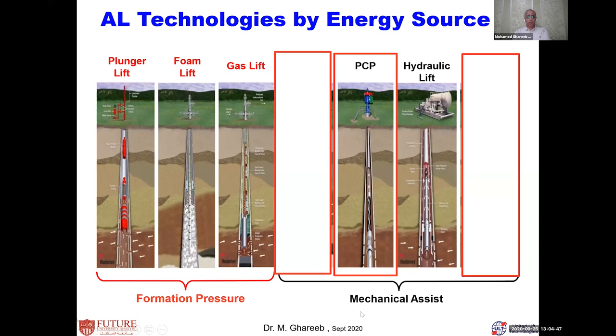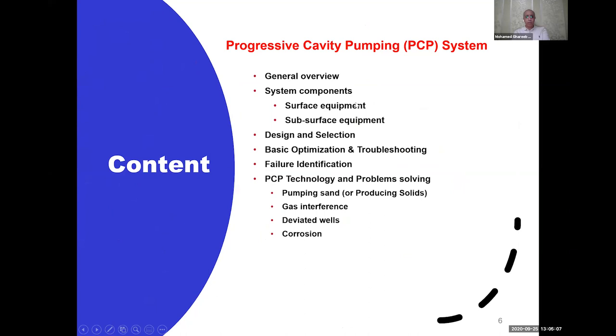However, our subject today will be PCP, the progressive cavity pumping system. It's a mechanical assist type of artificial lift. It doesn't use only the formation gas. We'll try to do as much as we can with this content. Mainly, I will highlight the surface and downhole equipment, with some hints about design, because if you understand the equipment and how it runs very well, it's easy afterwards to troubleshoot. It's easy to identify failures and know the reason for a failure, what type of system I need to use, what type of equipment I need to select, and so on.